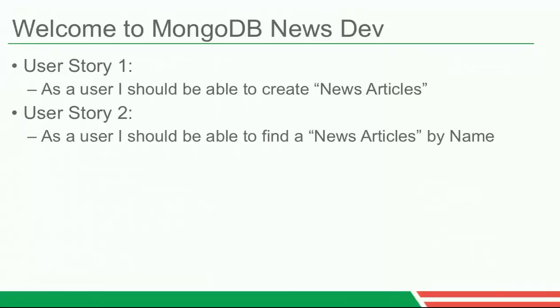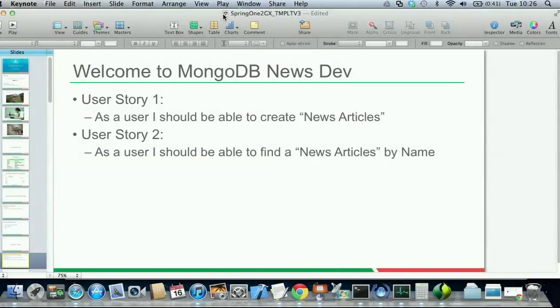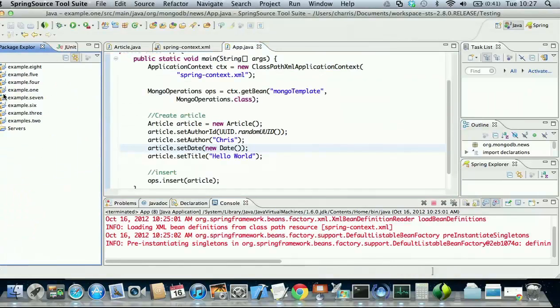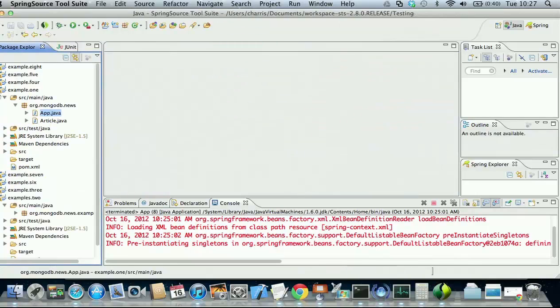Now someone says to me, well, yes, you've created an article. Now I want to find my articles by a name. Sounds like a very simple requirement. I should be able to do that. So let's extend this a little bit further and say example number 2, which is exactly the same thing. Let's close all these, and go here.